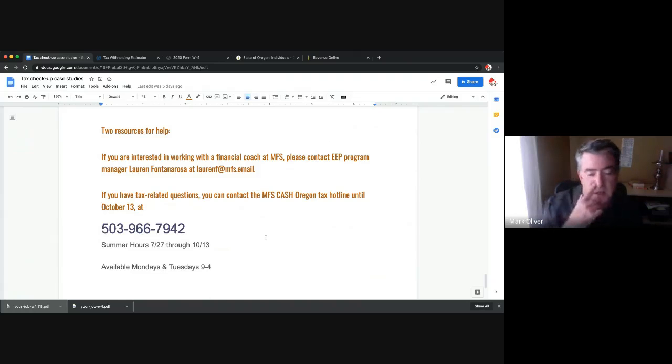And when it comes time next year for you to actually file your taxes, the volunteers at MFS Cash Oregon will be able to help with that for free, help you file your taxes. So you can get professional level tax assistance when the time comes. And if you're checking in, you'll have an idea of what to expect at that time.